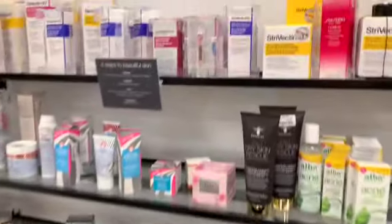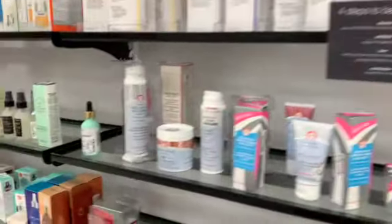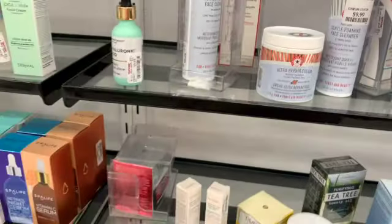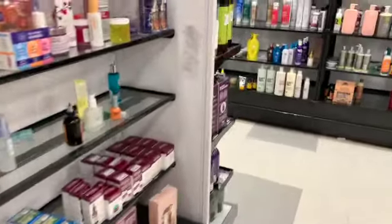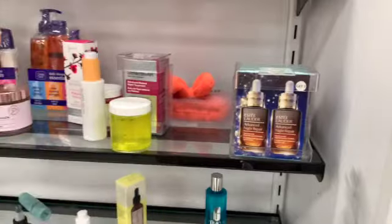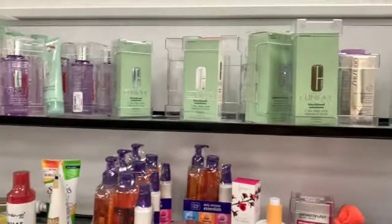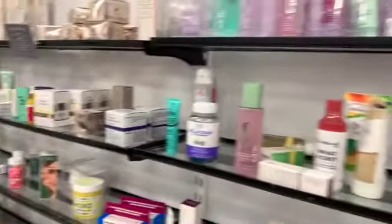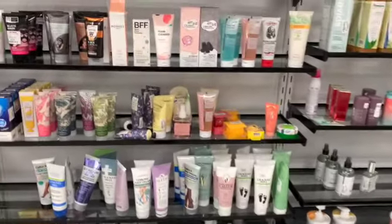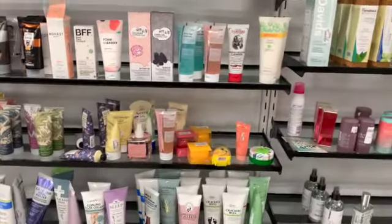They have Strivectin in here. They have First Aid. You guys know this is sold in Ulta. I just saw some Estee Lauder in here. A lot of the more expensive skincare we can get in here for so much cheaper. I wanted to go back over here. We have all the skincare for summertime as well. SPF, the sunscreens, the face sunscreens.